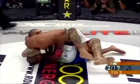Yeah, this is not good. And the hooks. But there's that arm. See it again, the rear naked choke is there. It's right there. But he takes him over. He's going to mount him. He's going to mount him here.